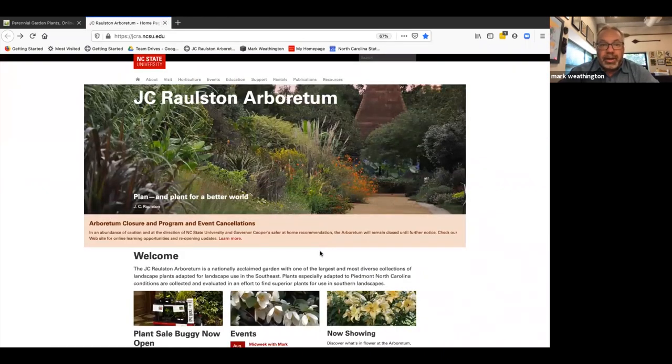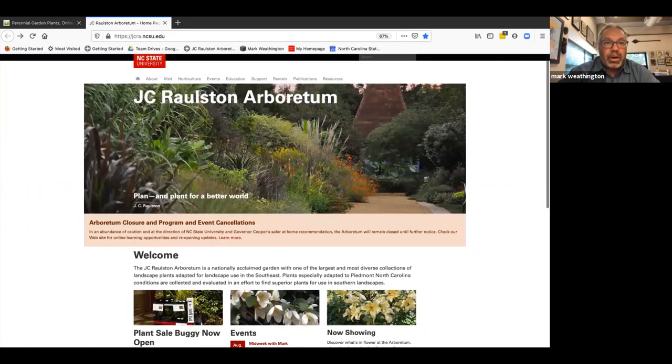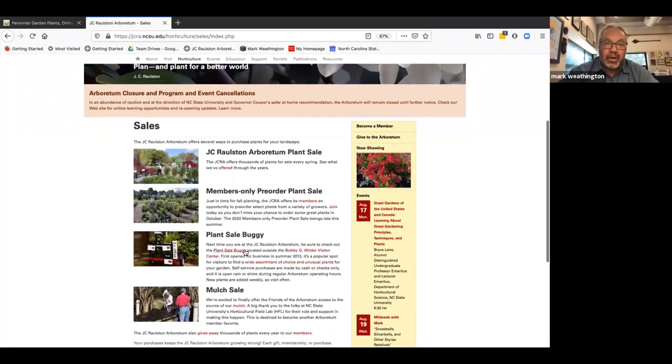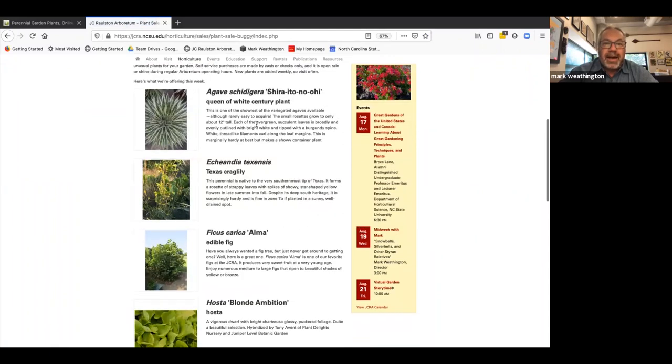Oh, this went longer than I thought, but I will end up with what's on our cart. If you haven't learned how to get there, you go to horticulture, go to sales, go to plant sale buggy, and you can see what's on the cart. Agave 'Shiretoko no Ohi', a great variegated agave, not real hardy, but gorgeous in a pot.